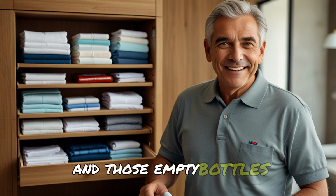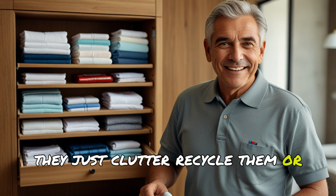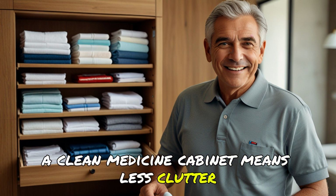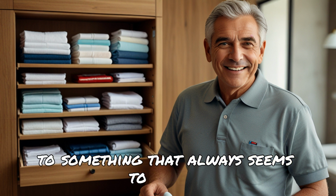And those empty bottles? Unless you're reusing them for travel or storage, they're just clutter. Recycle them or toss them. A clean medicine cabinet means less clutter, less confusion, and a safer home. All right, we're on a roll. Now let's move on to something that always seems to pile up.